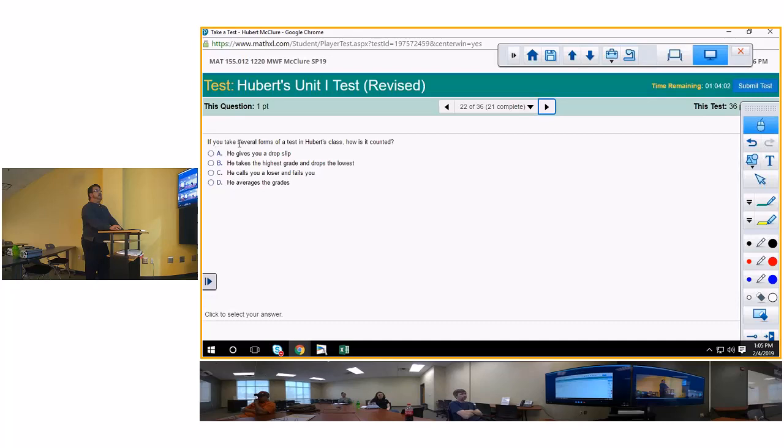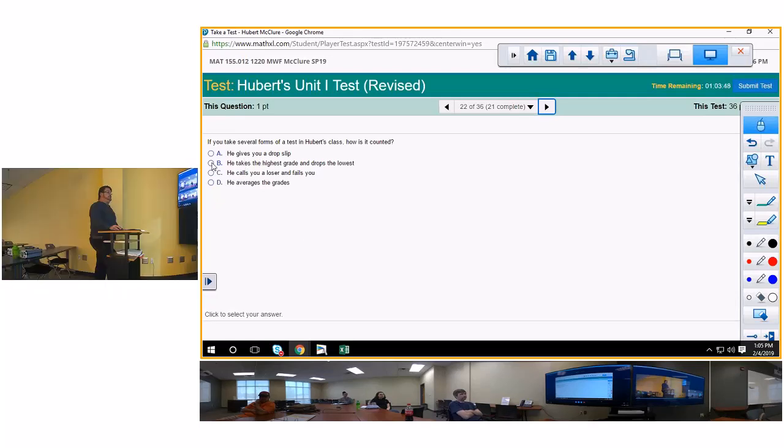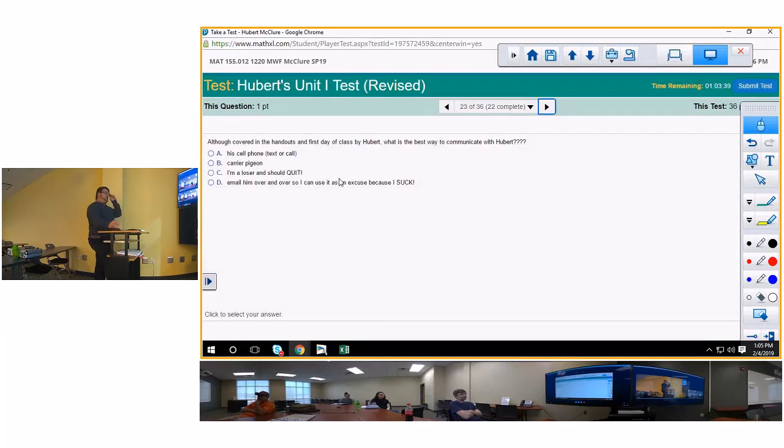No. If you take several forms of a test in Hubert's class, this is a unit test. You take one unit test, how is it counted? Highest grade. He gives you a drop slip is a good answer on this one. He calls you a loser and fails you is even better. That's my answer. Although covered in his handouts the first day of class by Hubert, what is the best way to communicate with Hubert?